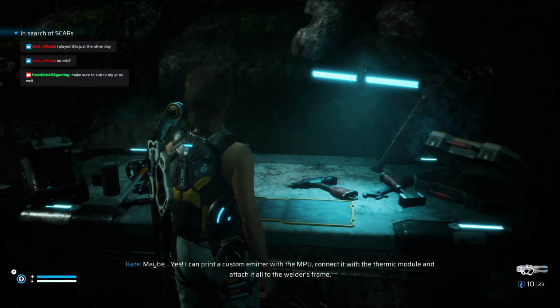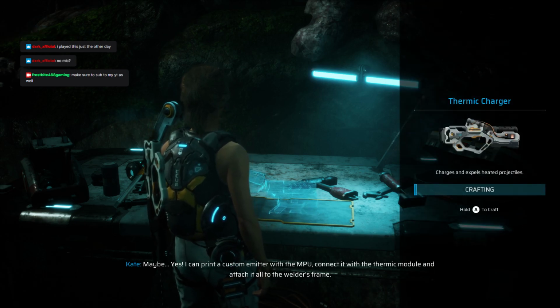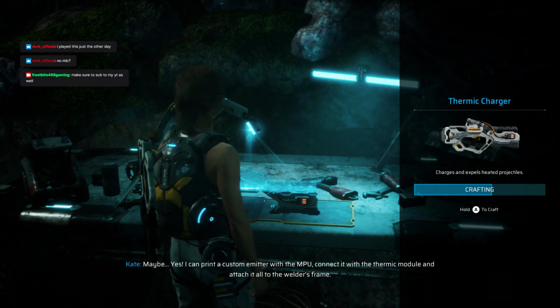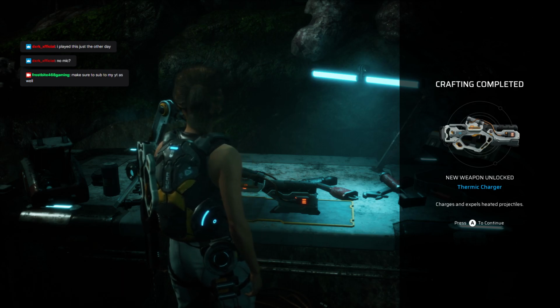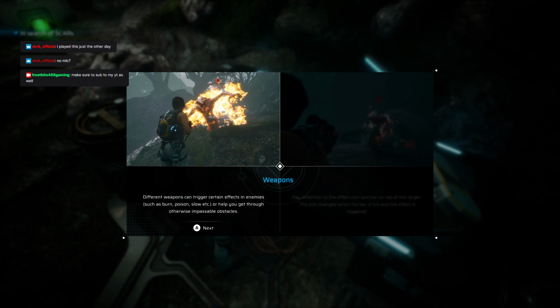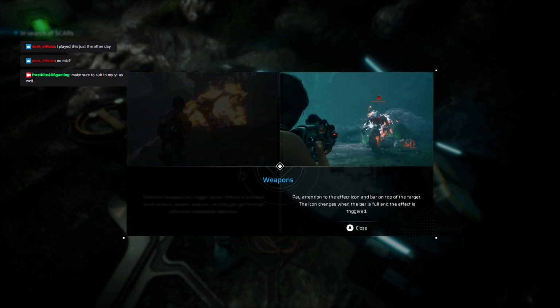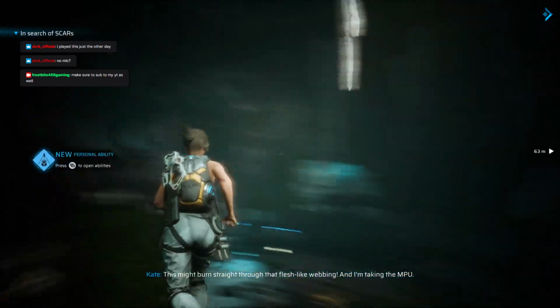Maybe. Yes, I can print a custom emitter with the MPU, connect it with the thermic module, and attach it all to the welder's frame. Might burn straight through that flesh-like webbing. And I'm taking the MPU.